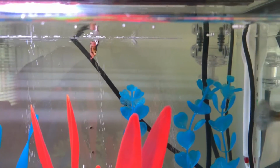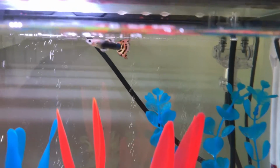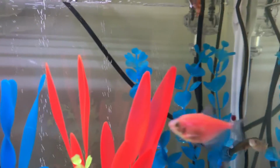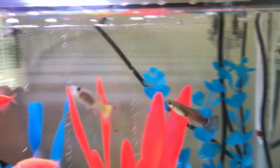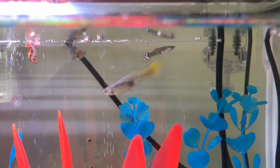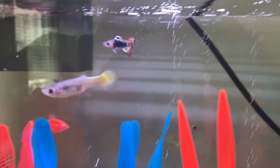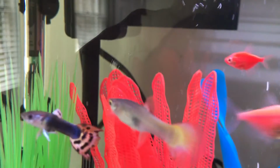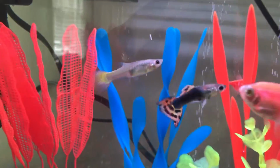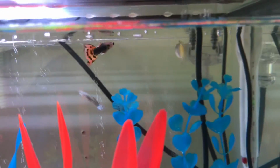Now, one nice thing about a local fish store is that they know their fish better, and this fish store had the males completely separate from the females. And the females were as unbred as I've ever seen female guppies in any store. As you can see, that one with the yellow tail is now coloring back up a little bit, and I don't think I see a gravid spot, but that's what we got today.